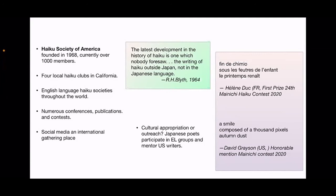Some of them are saying, well, you know, it's not haiku if it's not in Japanese. But by and large, there are a lot of Japanese scholars who interact with the English language groups. They translate their work, or some of them even enjoy practicing writing haiku in English, and they do mentor the rest of us. There is one Japanese English language daily, Mainichi Shimbun, that's been going since the 1920s. They publish a daily haiku in English column edited by a friend of mine, and they have a contest.